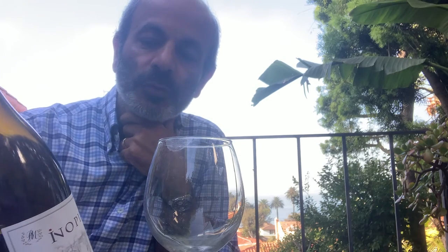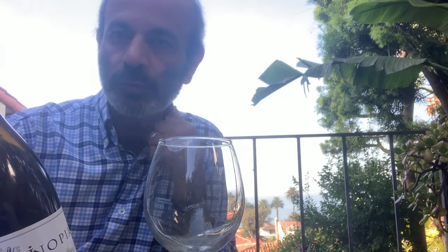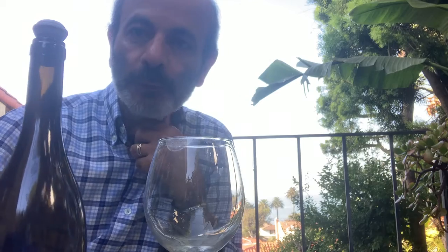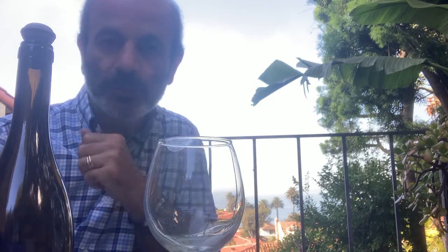Today we're back to a more traditional wine from the Côtes du Rhône region. It's a Côtes du Rhône 2016 by Munir and Rotem Saouma, and it's called Inopia. That couple has an interesting story. They came from Lebanon, actually, the village I grew up in.